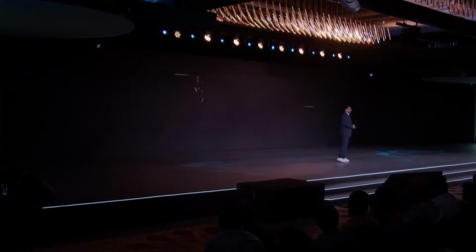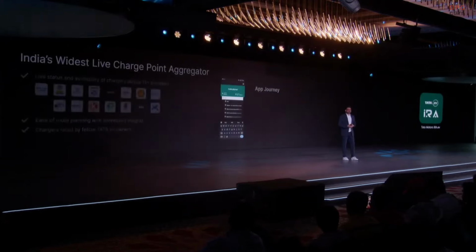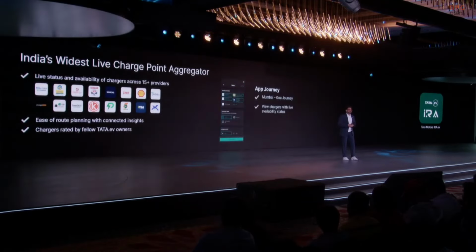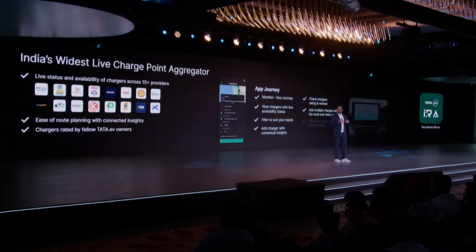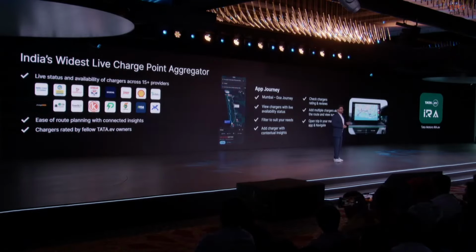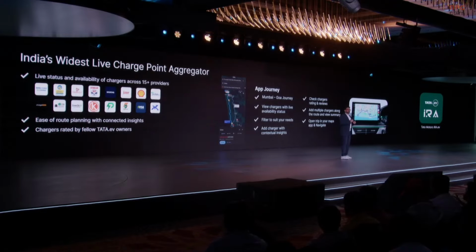On the EV side, it brings the much needed charger aggregator function, and I'll explain quickly what it means to the customer. One of the biggest problems that EV customers have is to plan long drives. It's not because of the charging or the range, but it's more because of where to stop and get their charging done. Now the app does it all for them. All you have to say is, I need to go from Mumbai to Goa, as is being shown behind me. The app gives you the best route.